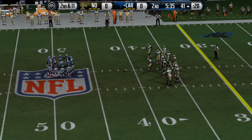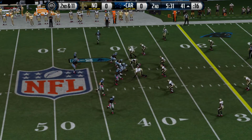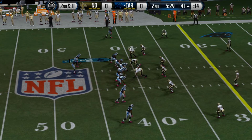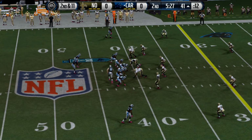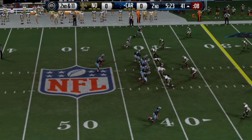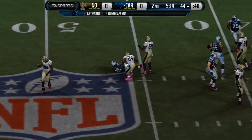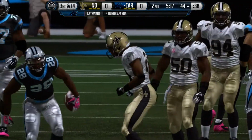The Panthers doing their part to spread breast cancer awareness this month in the NFL. Plenty of pink on their uniforms today and throughout the stadium. Second and 11. Handoff to Jonathan Stewart. Good work by the defense. This will be a loss of three.